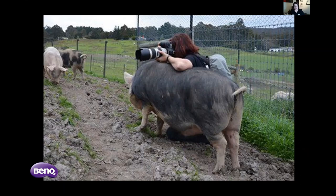And I remember thinking, what do I do? And I was like, excuse me, can you move? And she's like, no. And I'm like, all right, I'll just use her as a four-legged tripod. She's not going to move. I'm stuck. And went with it.